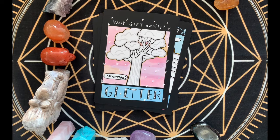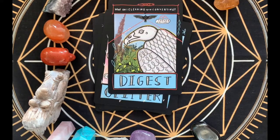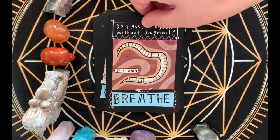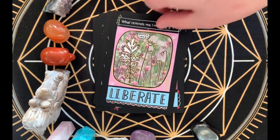Oh man, you gotta glitter. You have to glitter this up because these verbs really work for me. What am I cleaning up or converting? Turkey vulture. Digest. Very, very good card. Do I accept myself without judgment? Earthworm. Breathe.